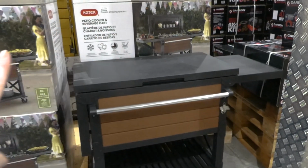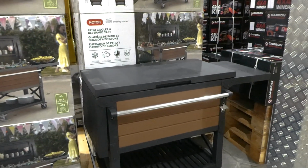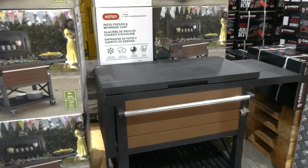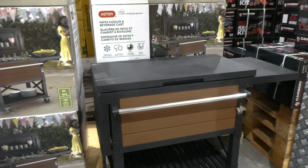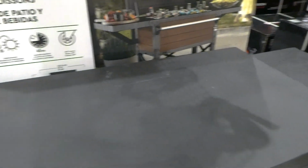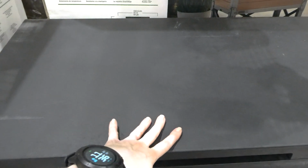Because there's the wood on the front and then the metal on the rest of it. And then there's the stainless steel handle for portability. And the net weight of it is 23.6 kilos or 52 pounds. So it's a flat top, right? And it's kind of a rough texture, right? So things aren't going to slip and slide off the top.